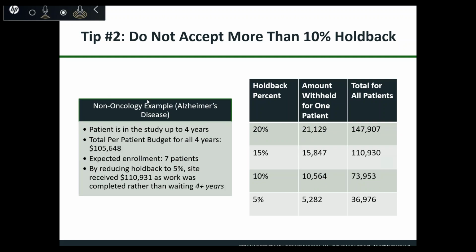Now, maybe your site doesn't do oncology studies, so you're saying to yourself, well, that last tip just isn't applicable for us. Here's an example of an Alzheimer's disease study in which patients are being seen for up to only 4 years. The total per patient budget for all 4 years is about $106,000. We also expect to enroll 7 patients. Here again, by reducing holdback from 20% to 5%, we still recoup over $110,000 in working capital.